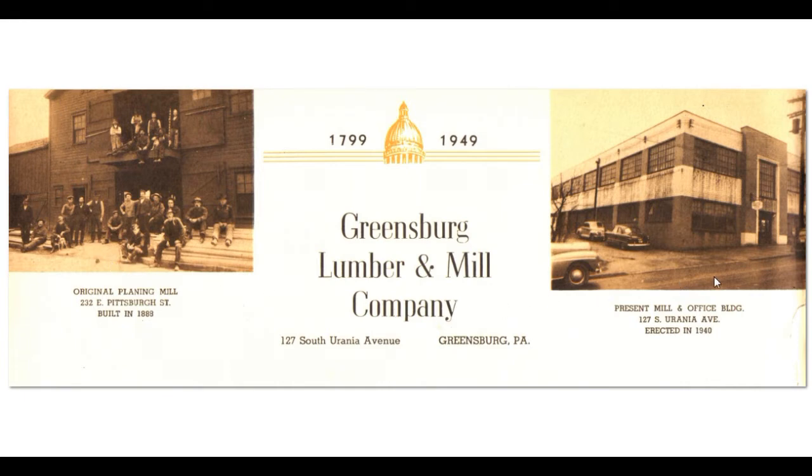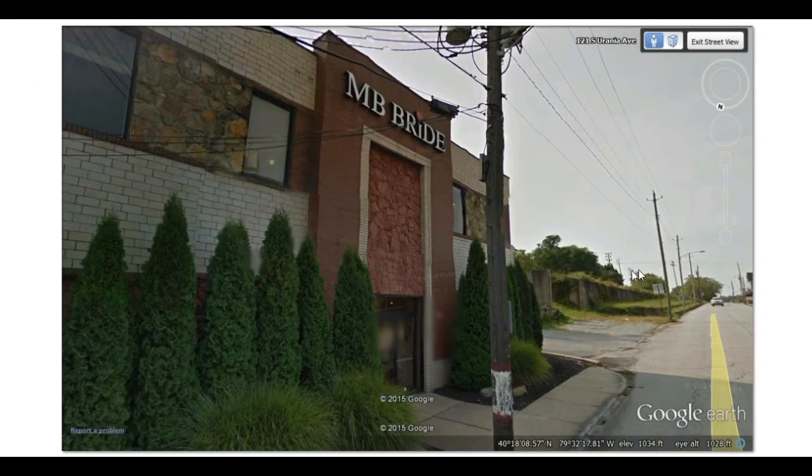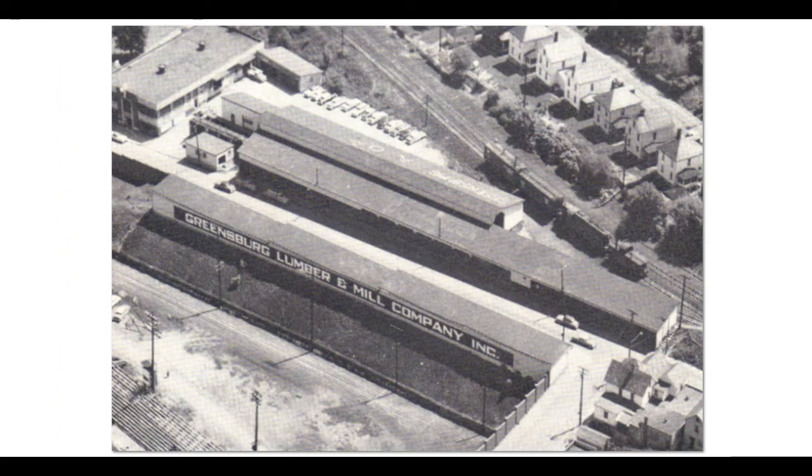That's the older one. And this mill here is still there, but the sheds which used to run down here and on the other side of Urania Avenue burnt down in the 80s. And that place is still there. That's the view from the air. That's the office building that still remains. These buildings are still gone.